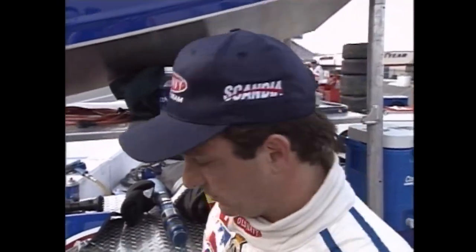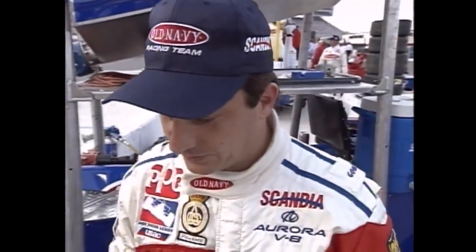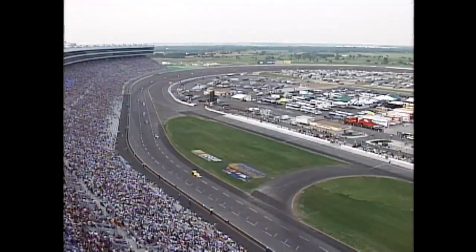The concern was that over the engine. They were concerned about putting miles on the engine. I suppose, but you better ask Andy Evans. He's the one that made the call. All right, we'll check in with Andy. Fermin Velez, who finished 10th at Indianapolis, has a short night. Now 2 of the Team Scandia's 5 cars are gone. Interesting set of answers from Fermin Velez as well.